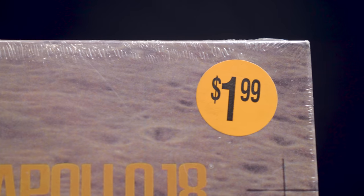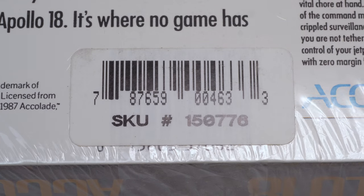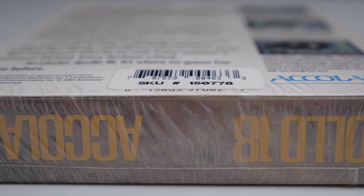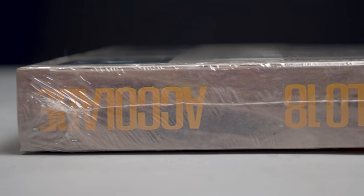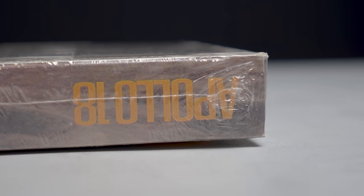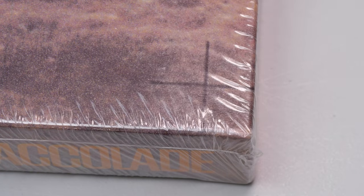At first, the $1.99 budget sticker and second UPC sticker might suggest some sort of resale shop. However, the second UPC sticker was common for budget re-releases sold under a different SKU. The most telling fact is that the box is sealed on only two edges with an even strip of overlapping material on the back. My verdict? A budget re-release that is still originally sealed.